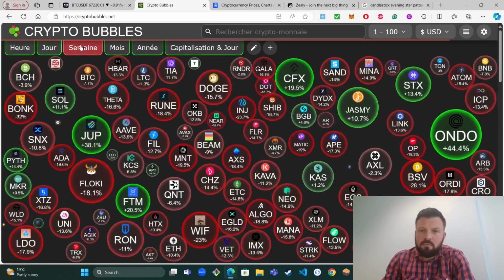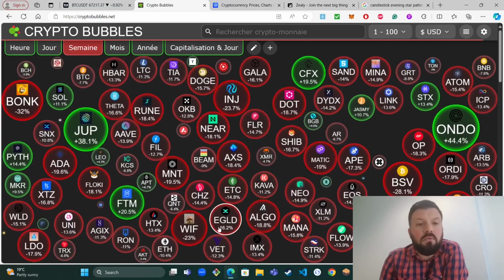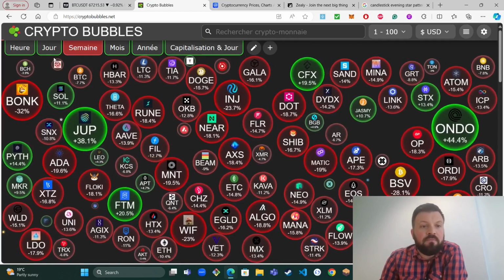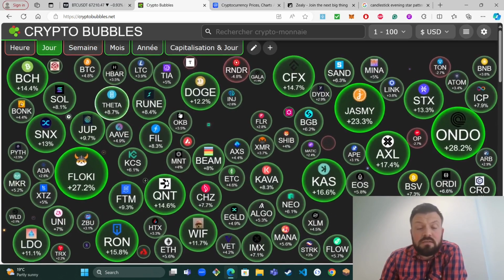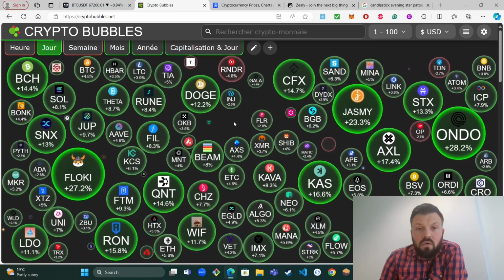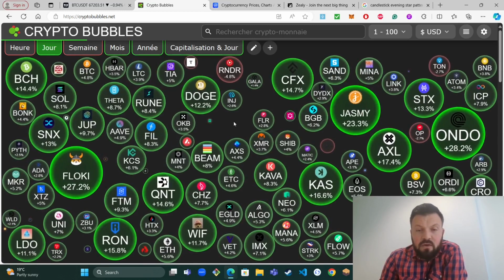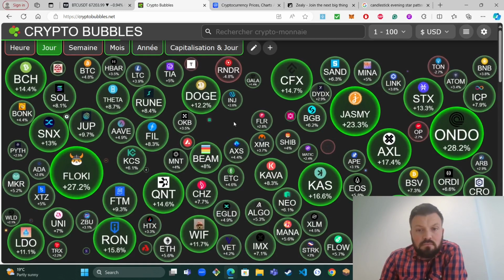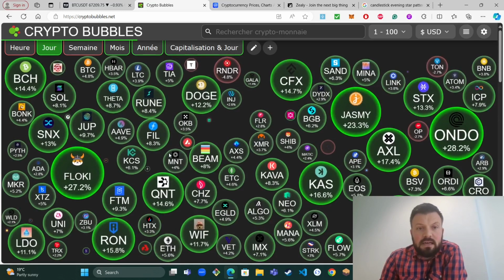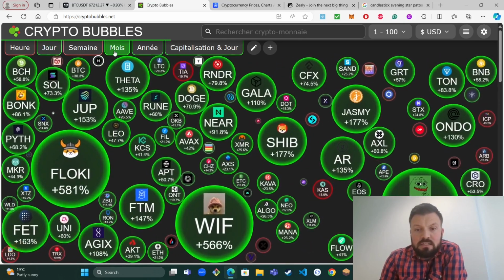For the week, we're still in the red. That's because of what's happened over the last couple of days with that dump to the downside. But if Bitcoin now does go sideways for the next 2-3 weeks, then expect altcoins to outperform Bitcoin. But bearing in mind, if Bitcoin does dump 20-30%, then altcoins are also going to tank to the downside as well. So for the month, everything is pretty green.